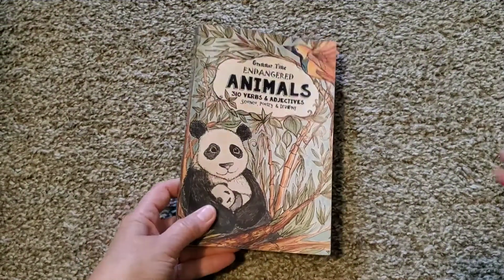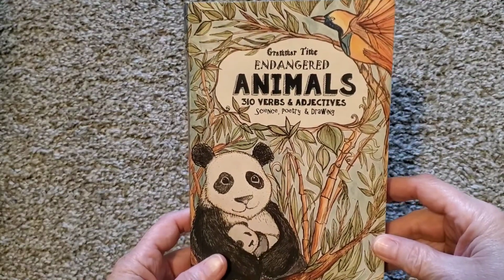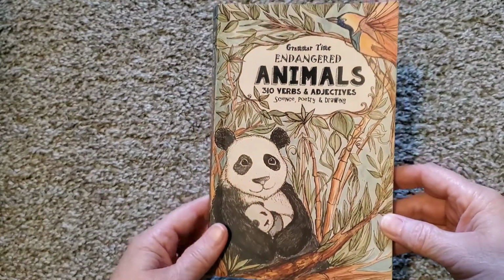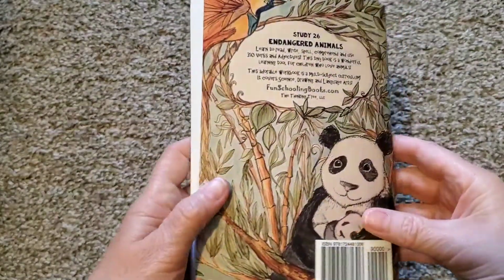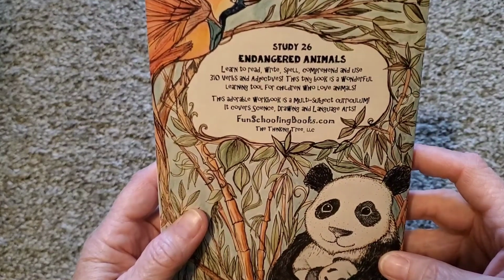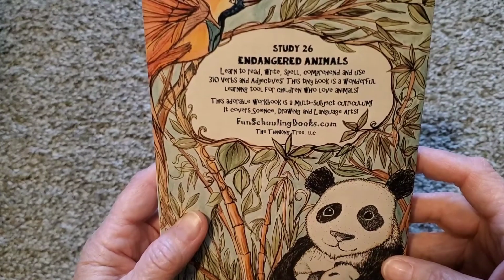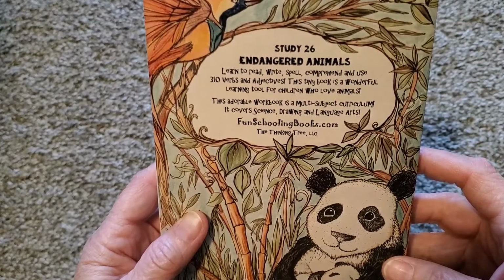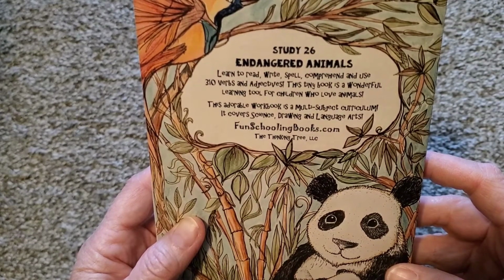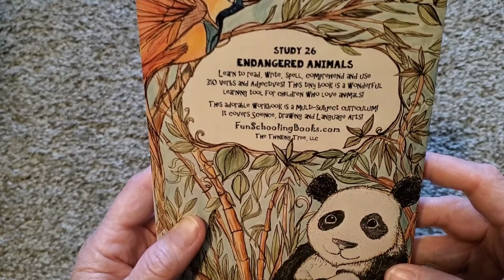Here we go. Here's the front. Lift up so you can see it a little bit better. Grammar Time, Endangered Animals, 310 Verbs and Adjectives, Science, Poetry, and Drawing. And here you go on the back. Study 26 endangered animals. Learn to read, write, spell, comprehend, and use 310 verbs and adjectives. This tiny book is a wonderful learning tool for children who love animals, and that is definitely my grandchild.